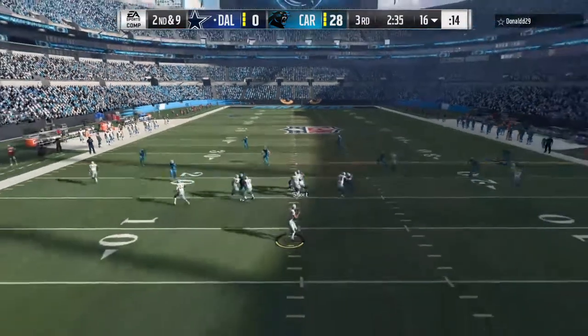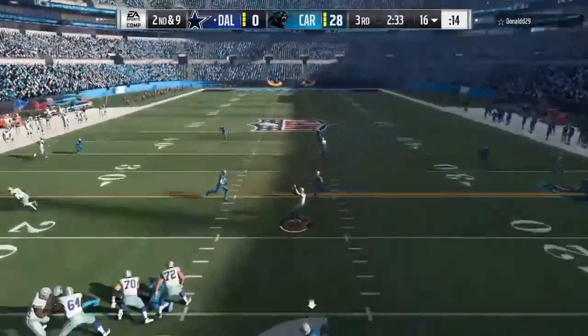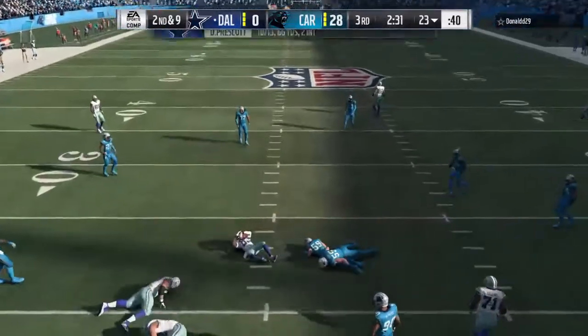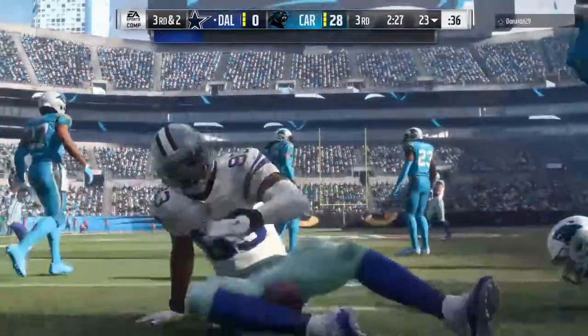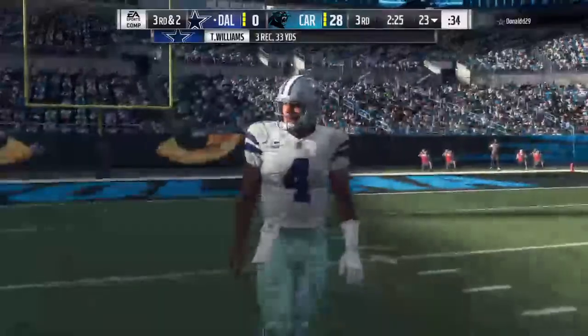Prescott now on 2nd down. Got a man over the middle. It's Williams. And they'll get him down here at the 23. The reception good for 7.